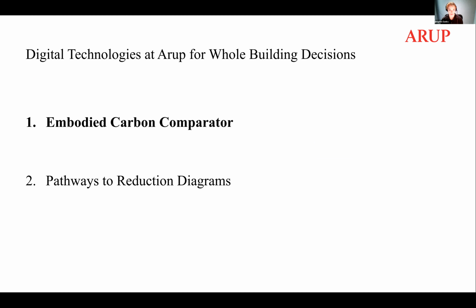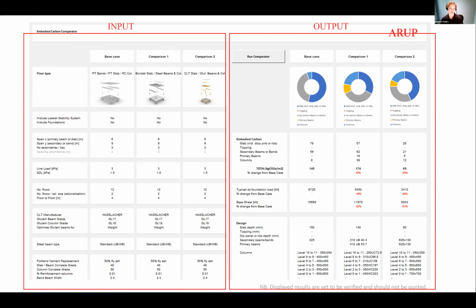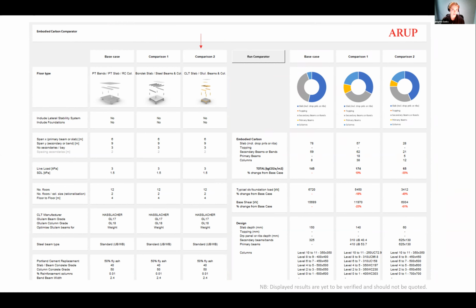So first, onto the embodied carbon comparator. This is currently housed in Excel, although we're looking to move it into parametric in the future. Essentially, the screen I'm showing you here is divided into your input on the left-hand side and your output on the right-hand side. In your input, you get to define 3 cases for your structural typology for your floor plate. Here you choose your floor type. It might be concrete, steel, CLT, or a combination of multiple.